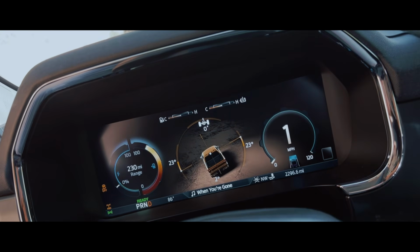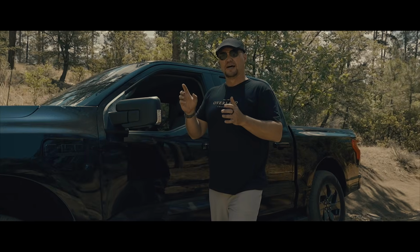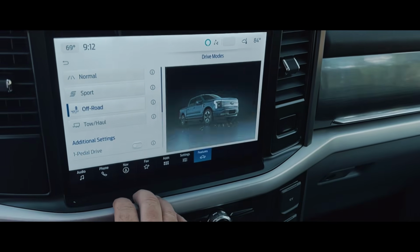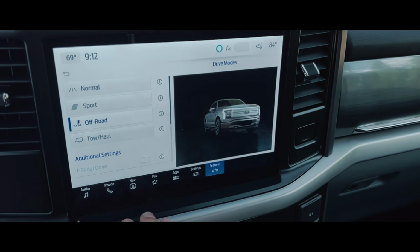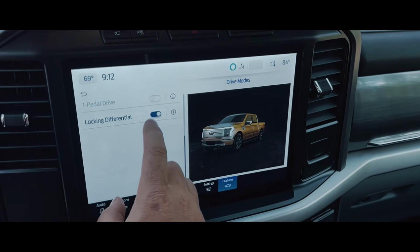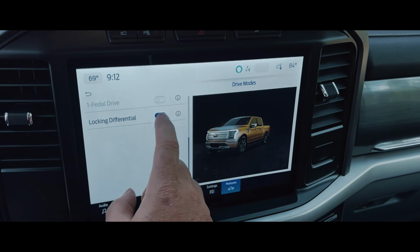The other thing that I like, good camera views available to it. The locker in the rear is kind of interesting. You actually have to go into a menu and, touch sensitive, turn the locker on and off, which takes some getting used to, but it's working. And we were able to make it all the way through the lower section of our test track.